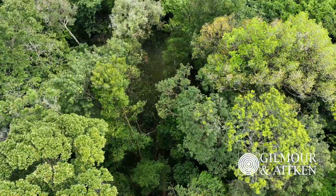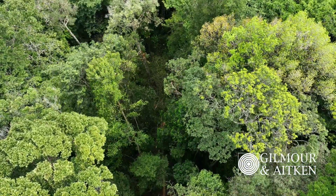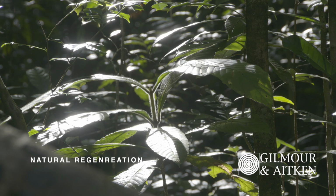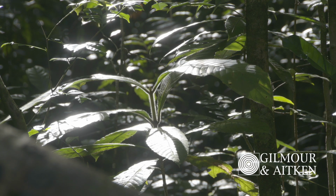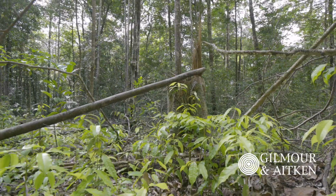So in the wild, a tree will get to a certain age, then start to rot, and then eventually fall over and die. And that falling over is what encourages new growth in the forest. And so once you take that log out, once you fell it, you create a gap in the canopy. And then that gap allows light to come down, and then you've got the whole next generation waiting to go into that light.